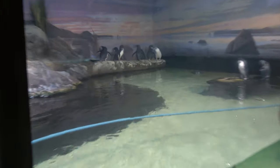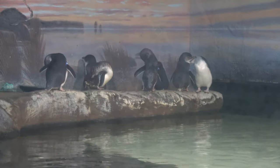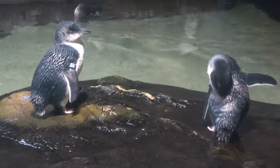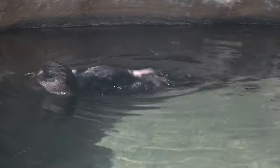And you can see one swimming over there. But most of them are just hanging out and being adorable. One last view of the little blue penguins. I like these two are just hanging out on their rock. And that guy's the only one that's adventuring into the water.